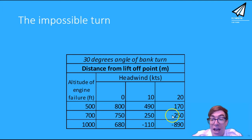And if there's a stronger headwind, then you actually start to run into the opposite problem, where if your engine fails at 1,000 feet and you're flying into a 20-knot headwind, you're actually going to have to get down a lot quicker. You're going to have to actually apply some flaps, maybe even sideslip, to get rid of some of this height, because otherwise you're going to land 890 meters before where you lifted off, and the ground roll on a 152 is way less than this. So if you're not careful, you're going to end up landing past the airfield. So this is certainly some food for thought.